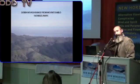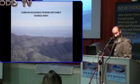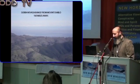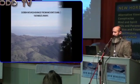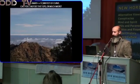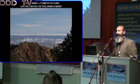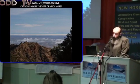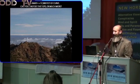This is the Sierra Nevada range from Mount Diablo in California, San Francisco. It's 160 miles away. Yes, we're up a mountain. But you can see, again, a lot of the bottom of the mountains. You can see the snow-capped tops, and then we can see the rest of the mountains as well. 160 miles away, this should be behind 17,000 feet of curve. Again, yes, you might be able to see the top of it, but not all of the mountains.